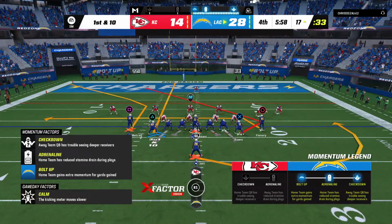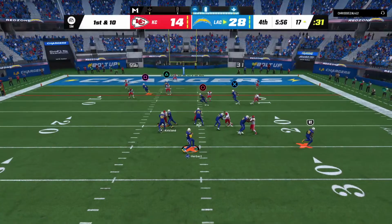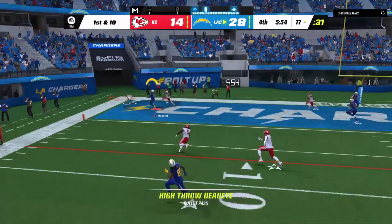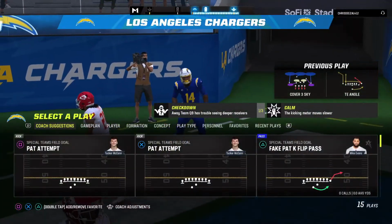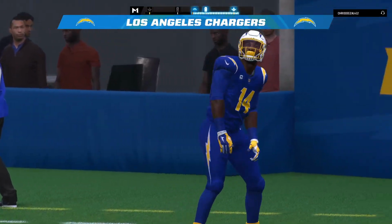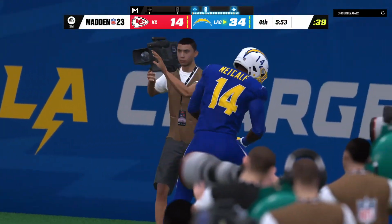So from the 17 now, here's a 1st and 10. After the turnover, here's Herbert. This is caught. He's got it. Touchdown, L.A. DK Metcalf, his second touchdown of the afternoon.